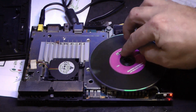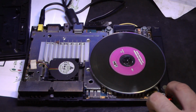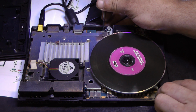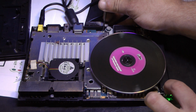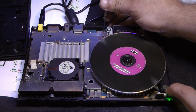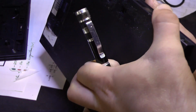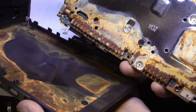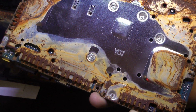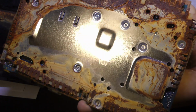So I think that needs to be pressed down and that needs to be pressed down simultaneously, and turn it on. Fan runs, but nothing. You're going to be a pain, aren't you? There we go. Oh my god. What happened to you? Poor thing.